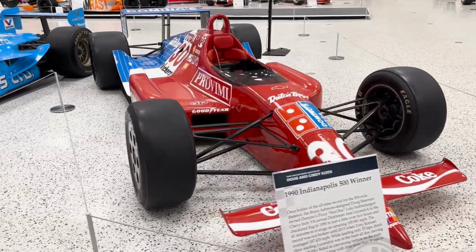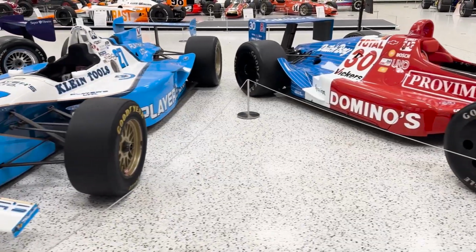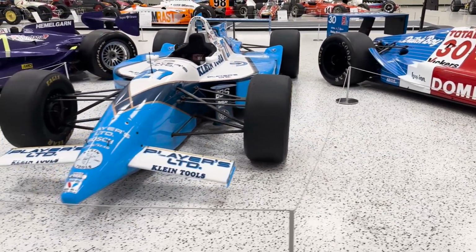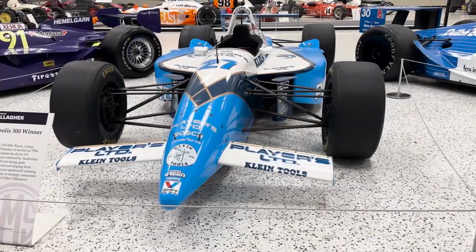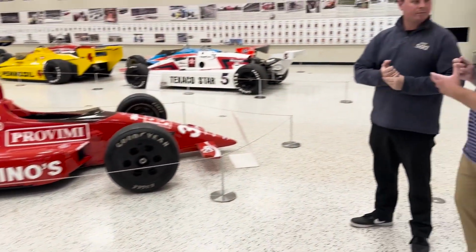You mentioned that '86 Budweiser March. Unfortunately, not on display right now. It's heading to the Concours d'Elegance, so it's a very beautiful car. But I think it's something important to mention, although it's not here. Until very recently, that's the most recent winning car that was added to the collection. And the most recent one before that was this car from 1995, Jacques Villeneuve's Reynard.